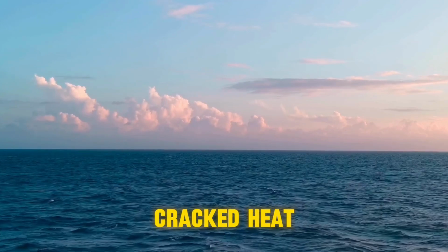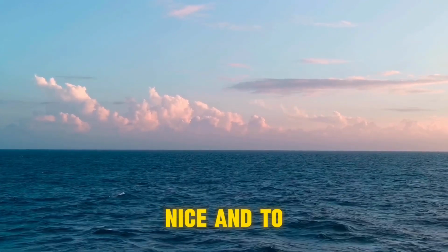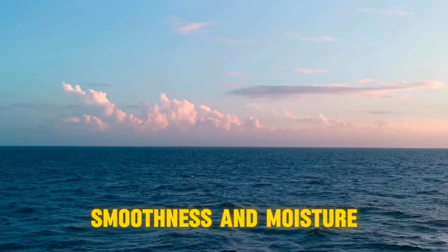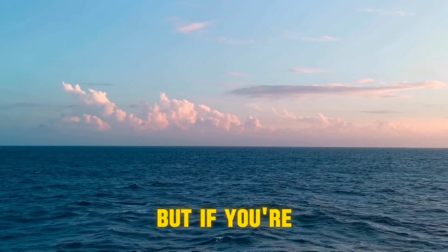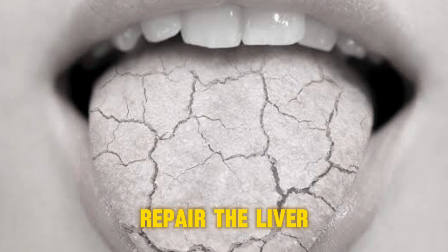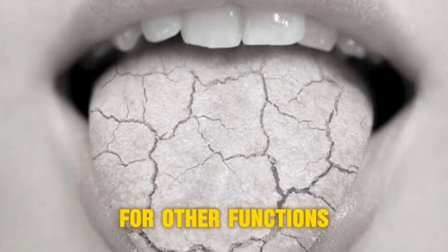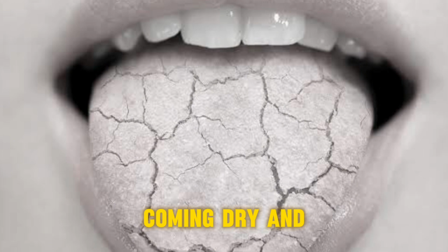Moving on to sign number 7. We have cracked heels. Your body relies on vitamin B3, also known as niacin, to maintain the strength, smoothness, and moisture of your skin, to prevent it from getting damaged. But if you're dealing with liver disease, your body redirects its niacin reserves to repair the liver damage, leaving less of this essential nutrient for other functions. This can lead to the skin on the soles of your feet and heels becoming dry and cracked.